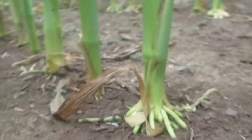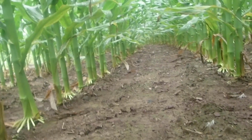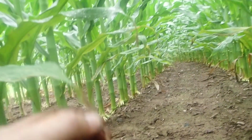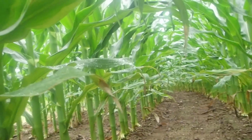And you can see the roots are coming up all over, and the brace roots are going down and doing their job. They're doing exactly what they're supposed to do. But if you look down this corn, you don't see that the lower leaves are yellowing. They're dying back a little bit. That's natural from the lack of sunlight. But yeah, for the most part.